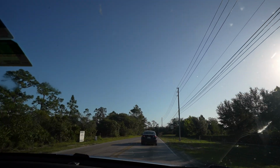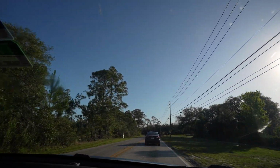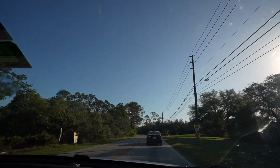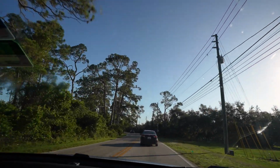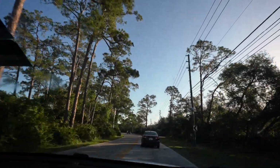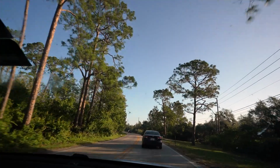So I would say this is the way you would want to go if you're trying to avoid tolls in the area and you don't want to pay or anything like that. But at the same time, at night, I don't recommend it. It's a little bit too dangerous. I would either take another exit in order to get to Hartzog Road, or just take the interstate.